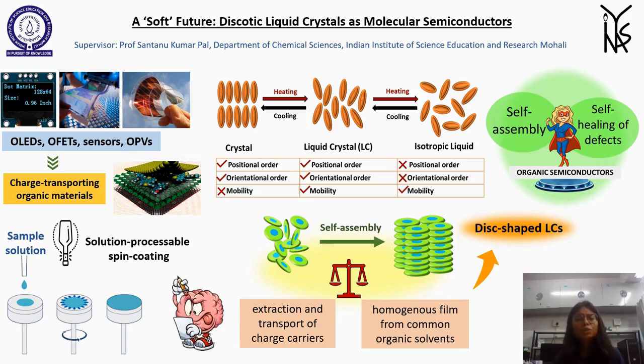With the paradigm shift of human interactions to digital platforms, everyone is now familiar with the terms organic LEDs, organic field effect transistors and organic photovoltaics. And the organic charge transport layer, among many other layers, plays a key role in fabricating such devices. The major bottleneck of the fabrication process, however, is faced during a solution processable method known as spin coating.